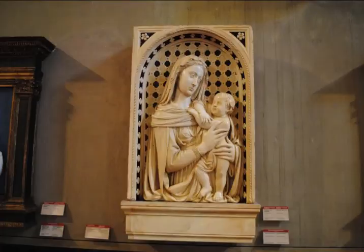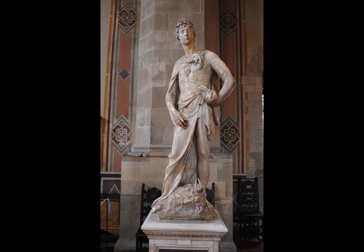Here we have this beautiful sculpture of the mother and child, obviously Mary and Jesus, but it could be just a mother and child. This is done by Ghiberti. We're not used to seeing him doing stone carving. We're used to seeing him doing the bronze castings. Now we come to a David. Now this is marble, and no, it is not Michelangelo's. This is Donatello's. This was commissioned by Maria del Florio in 1408.